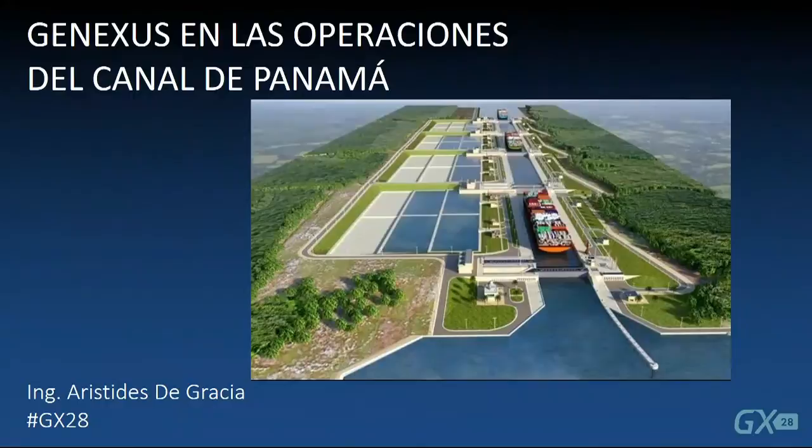Hello, I'm Aristides de Gracia, and I'm going to tell you about our experience with the Nexus in the Panama Canal. As you know, the canal's business is to shorten the distances for the ships that travel through the canal, so that goods that go from one country to another, and we're talking about thousands of kilometers, can use the canal and shorten the trip.